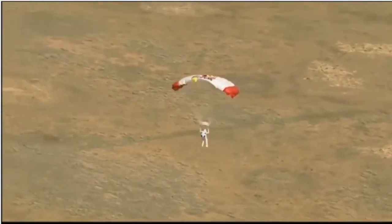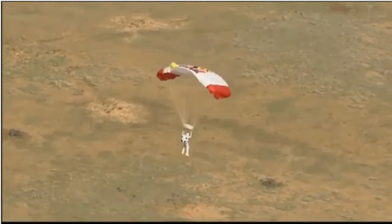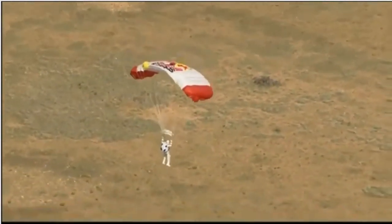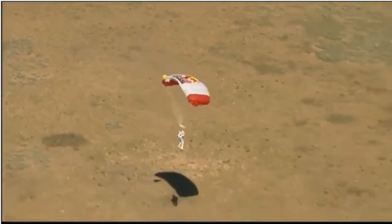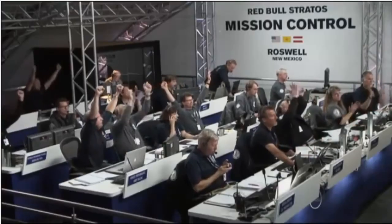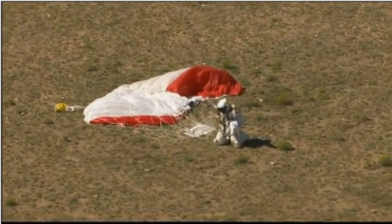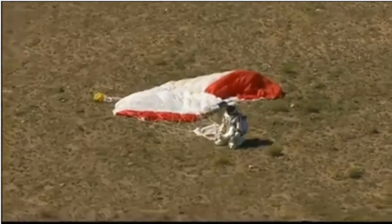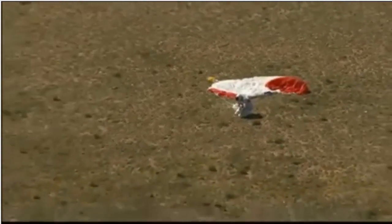So he certainly got the highest jump mark that he was after. We'll find out about the Mach. Did he break the speed of sound as he hoped? Here he's coming. And there you can see by the approaching shadow, he's just about there, and he's down on the earth safely back. Down on his knees. What a shot. So he has the new record.